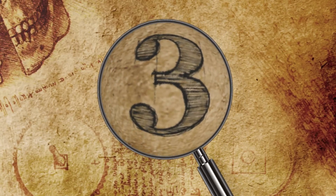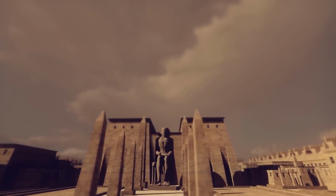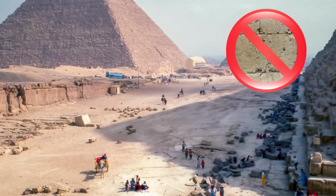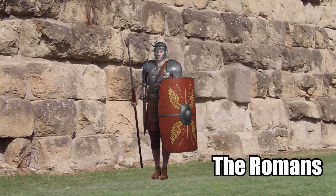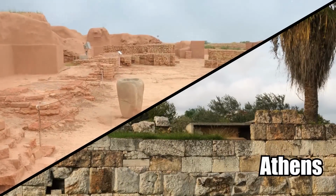Number 3. Natural defense. Egypt was one of the most powerful civilizations in the history of mankind, and yet they are unique in the fact that they didn't really build walls or massive fortifications. We don't see any huge castles anywhere in Egypt, nor do we see border walls like the Romans loved so much. The Egyptians had a few walled cities, but certainly not like Athens and Greece.